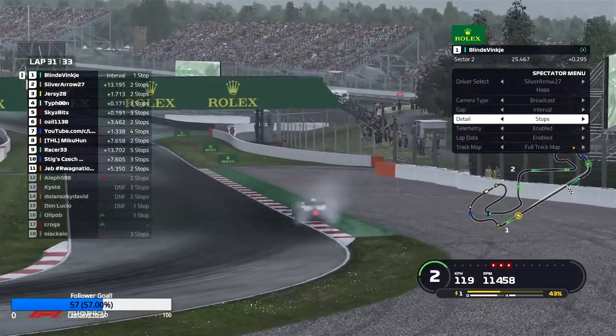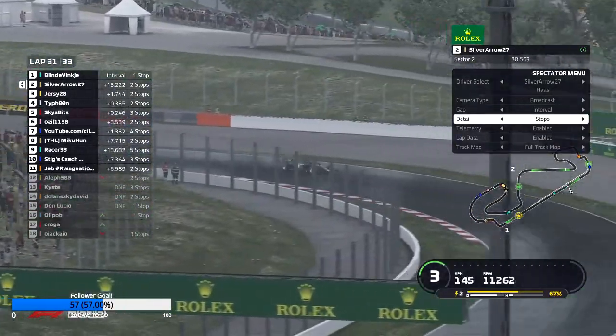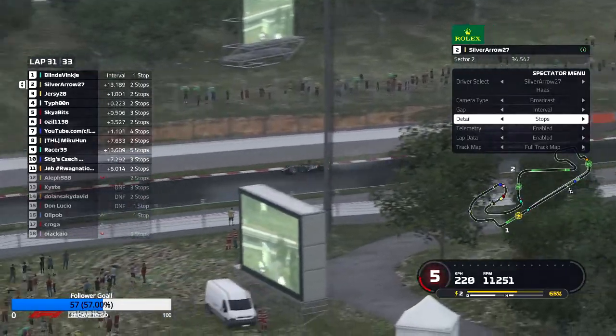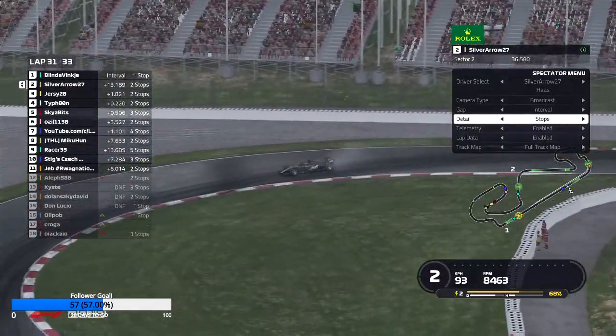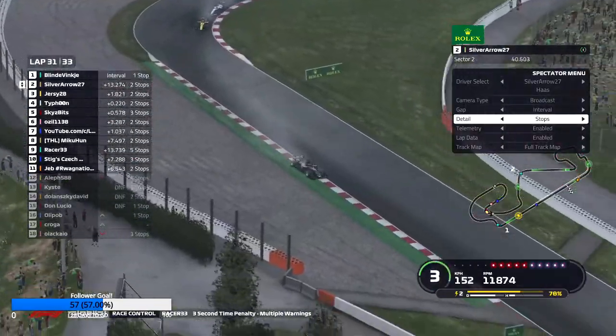It's currently Blind leading us through on the 31st lap with Silver Arrow 13.2 seconds behind him. What a gap between the top two drivers at the moment. I would blame the racing point of Ozil for that, as Silver Arrow was leading the race earlier on.